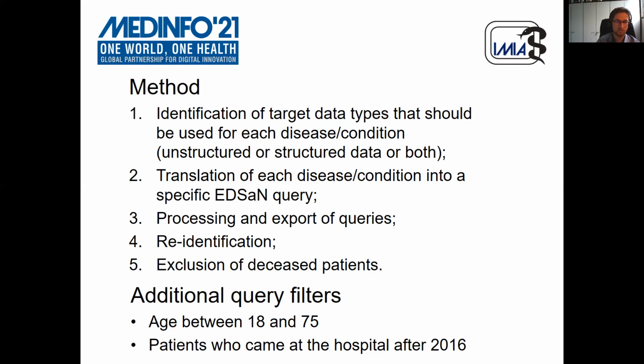And then we have to exclude patients from 2 sources, because in the Rouen University Hospital we have a list of patients that passed in the hospital, but in France we also have a complete list of the deceased French people in a public database held by the INSEE. So with names and birth dates, we can find if people are deceased or not.